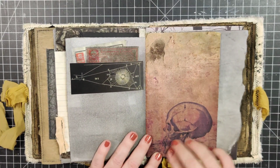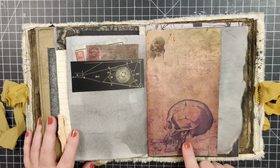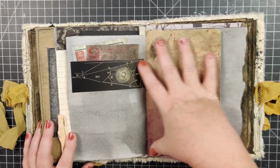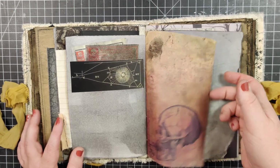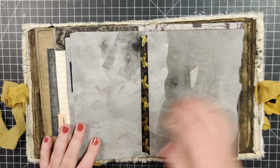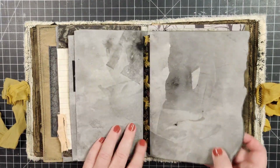And this again, I think this one was from the copyright-free images, and then I just laid it on top of another copyright-free image of a background, and made this page, and then of course dyed it with the black, so that's what you see there coming through. Here we have another tipped in page for some more writing space.